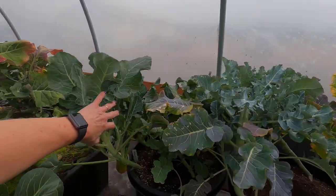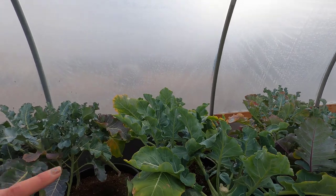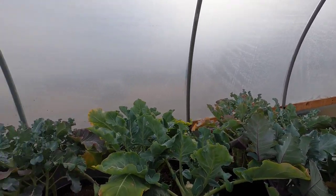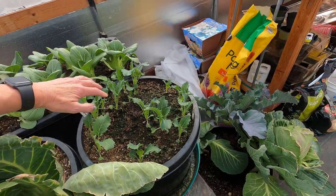And there's tons of side shoots on a bunch of these. Some of these were harvested really recently, so they don't have side shoots yet. These are our pak choi. These are our new kohlrabis.